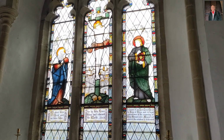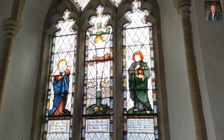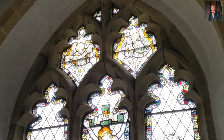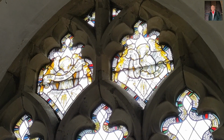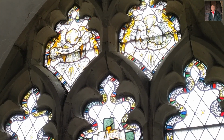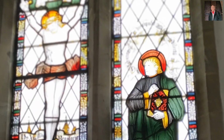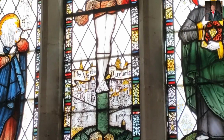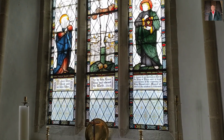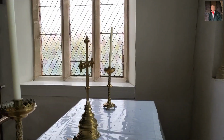Look at that. I'll try and pan out a little bit further. That's really, really nice. That's beautiful. Let's have a little closer look at those top panels. We have some cherubs up there. I can't read what it says up there. But yeah, it's a nice one. It really is a nice window. It's not been overly decorated at all. Yeah, very wonderful.